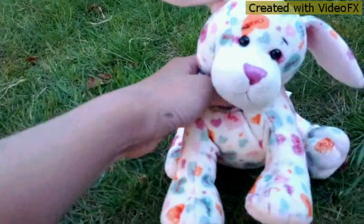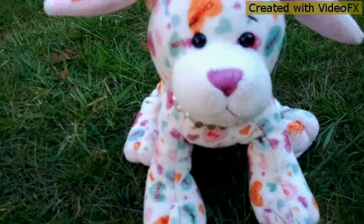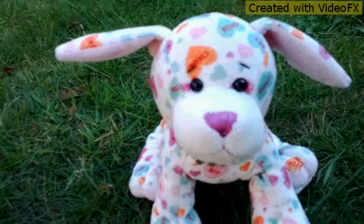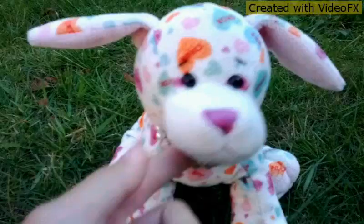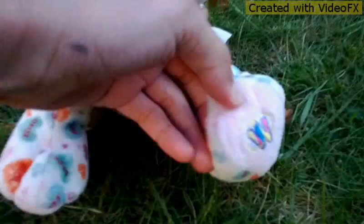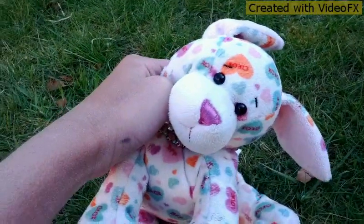At number 3 is Clementine, the sweetheart pup. I have no doubts about this Webkinz, but I just think I prefer some Webkinz puppies that I still haven't got. Like, the love puppies kind of better than this, no offense. No offense to Clementine. Anyways, I love how her W is on the front paw. I love it when Webkinz W's are on the front paw. It's so cute! So yeah.